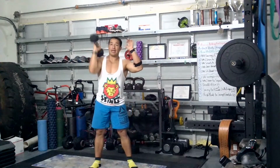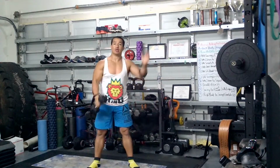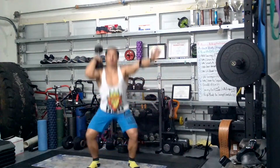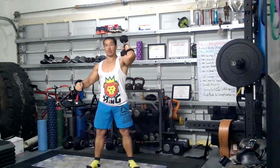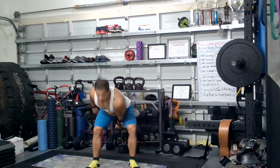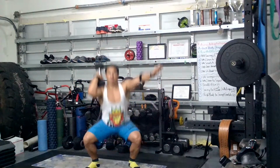That's a power clean. A full clean is when I catch it in a squat, okay? What we're going to do is a power clean, and then we're going to squat and come up. Then we're going to switch, clean it to the other shoulder, squat, come up. Switch, squat, right?